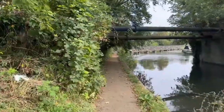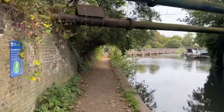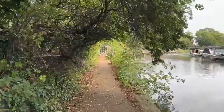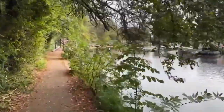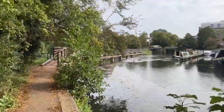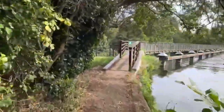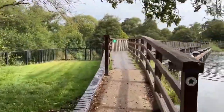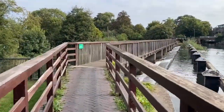Just coming up to the section now where the Lee Navigation and the river itself meet each other, with engineering in place to act as a regulator for the water level in the canal, which is obviously important to be kept within fairly tight boundaries. And there are also sections, of course, where one or the other are fed by or are feeding lakes, and numerous wildlife and beauty spots along the way.